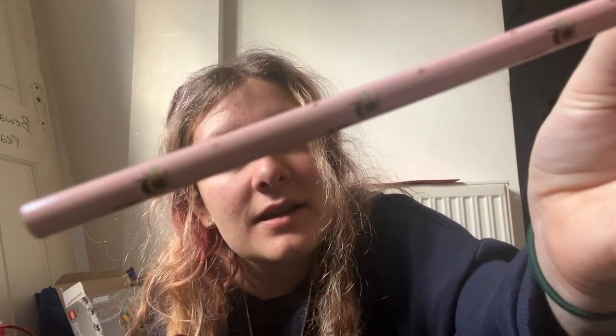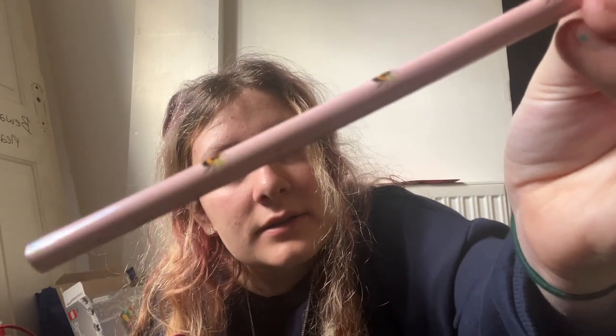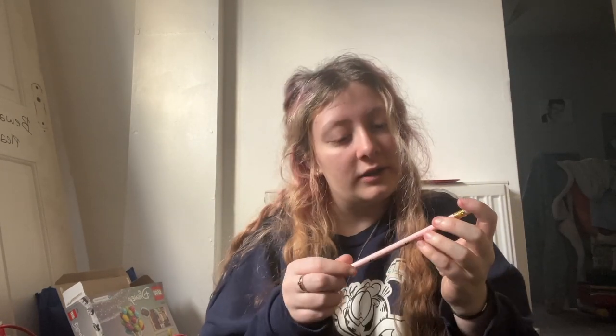Up next, you'll notice a theme. We have a little bee stationery set. Should I open this? I'll open this. I haven't actually had a good proper look. So, it comes with everything you need. A pen. Super cute. A pencil. Look at that. My goodness. That's adorable. I don't even know if I want to use it. It's that cute.